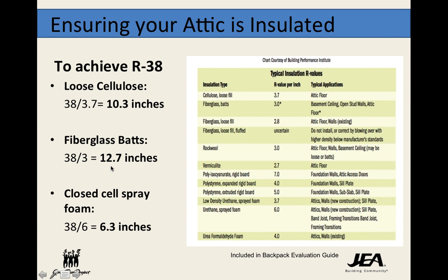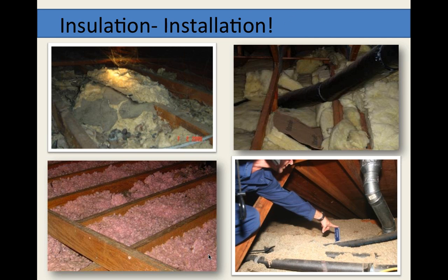And so to get that R38, a rule of thumb is somewhere around 1 foot, or about 12 inches. Inside the backpack kit, there's a chart that tells you the type of insulation, including the form, and then the effective R-value per inch. That allows you to go up and inspect your attic and find out, what's my depth? And based on the material I have up there, how much more do I potentially need, if any? So this chart is included in the backpack kit as well.